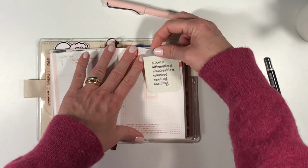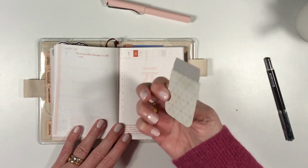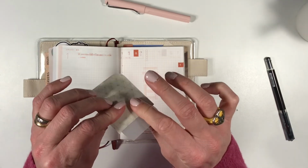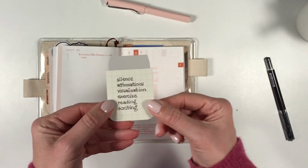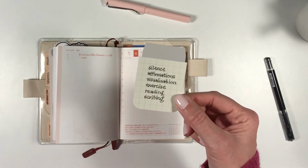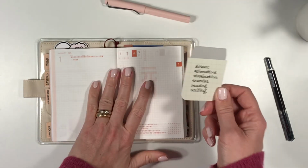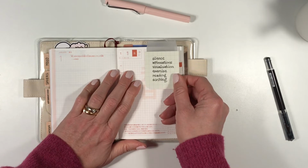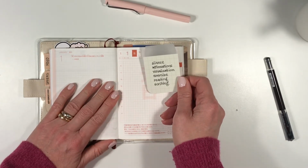And here is a tab that I made. I took one of these postage tabs from Hobonichi, and I posted a card, and I wrote the six steps of the Miracle Morning as a remembrance, as, do you say remembrance?